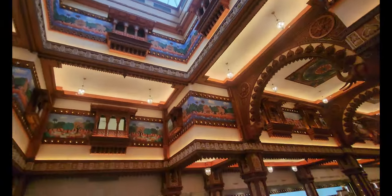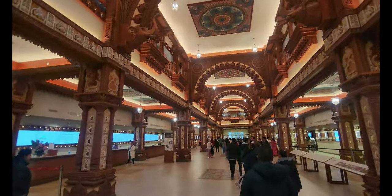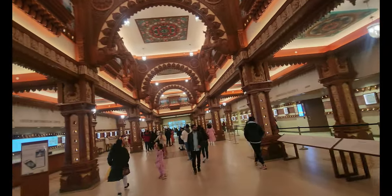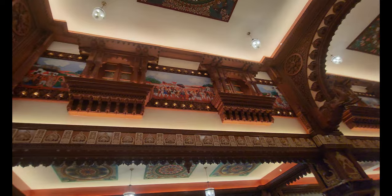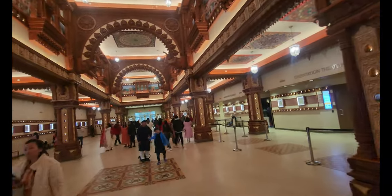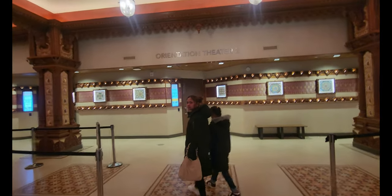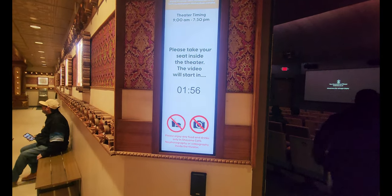So check out the beauty here of this place. Really, really good. They did a really fantastic job in getting this place together. Check it out, even the ceiling is all decked out. Very, very good. And we got a lot of people coming in here. It's always busy. They have one show in 9 minutes. So they have an orientation here and they're gonna show us a video, so we're gonna go in.